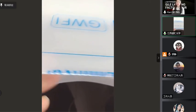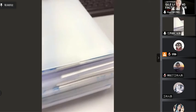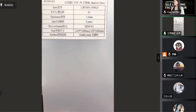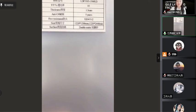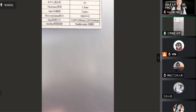As you can see, we have put a protective film on this surface so it can protect the diffuser. Another size is A4 size. And the next one I introduce is the anti-UV 5 years. It means when you use it indoors, 5 years no color change, so it can keep a good shape and excellent performance after you use it for 5 years. It is mostly used for the high bay in the warehouse.